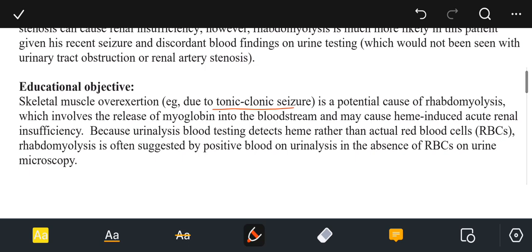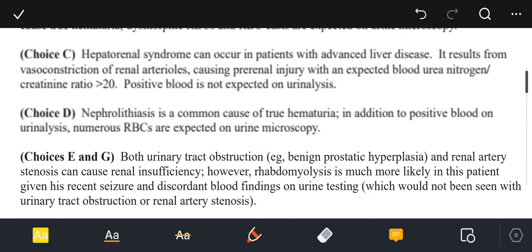a potential cause of rhabdomyolysis, which involves the release of myoglobin into the bloodstream and may cause heme-induced acute renal insufficiency. Heme-induced, because urinalysis blood testing detects the heme rather than actual red blood cells. Rhabdomyolysis is often suggested by positive blood in the urinalysis in the absence of RBCs on the urine microscopy. Okay, so positive blood on urinalysis in the absence of RBCs on the urine microscopy.